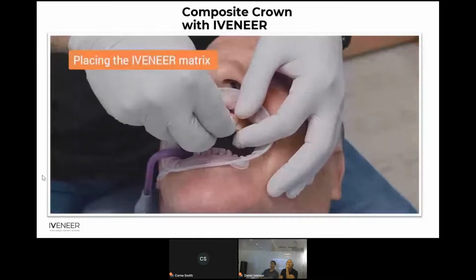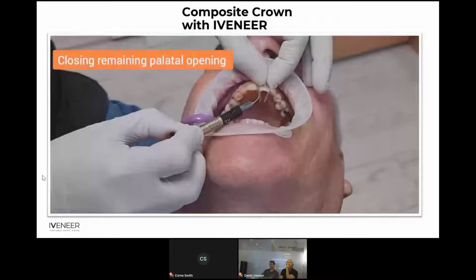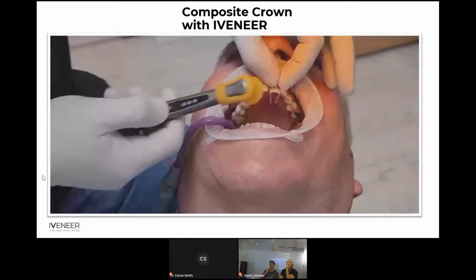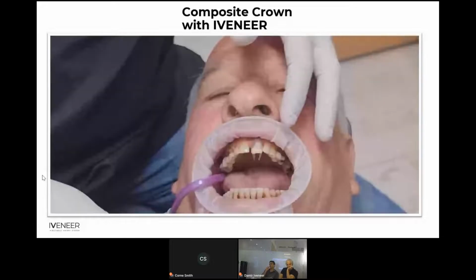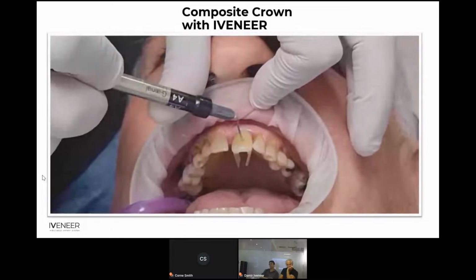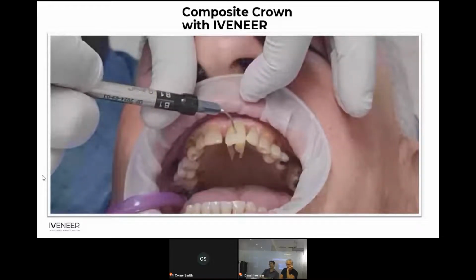In this case, because there is the diastema, I don't cut the wings. I close from behind. And while I'm closing from behind, I create a closed system, and while curing it, I also fix the matrix to the place. And now take a look. I do a mixing of two shades. And why? Because his tooth has kind of mixed shades.